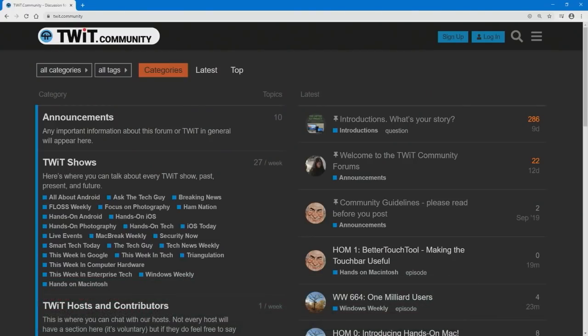The thing to remember is, there's Twit community. There's MacFile, by the way. Right at the top. There she is again. Right at the top. She's very active.